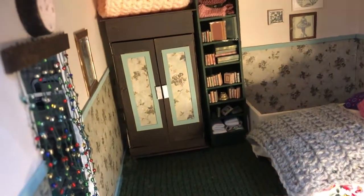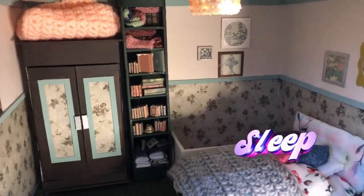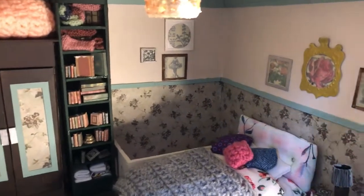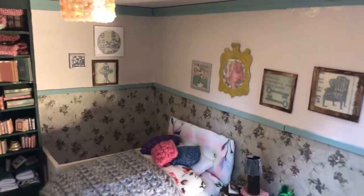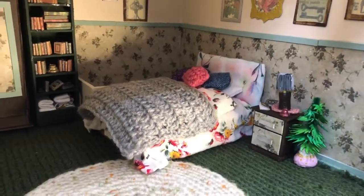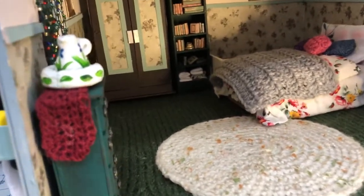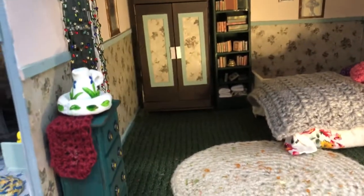And then we go from there into the bedroom. Little clock on the wall there. And the pictures. I made a little plant with it. I've been making little miniature pottery, so there's one of them. And the other one is a little jug with a plant in as well, which is quite cute.